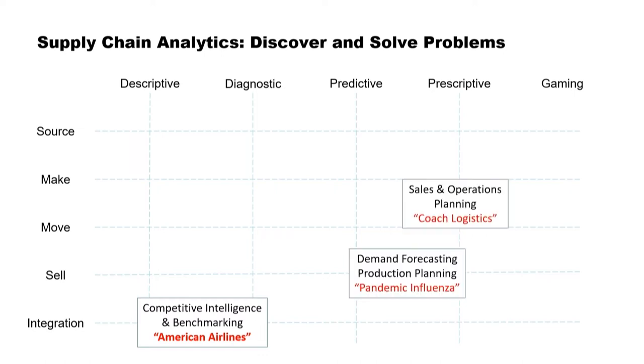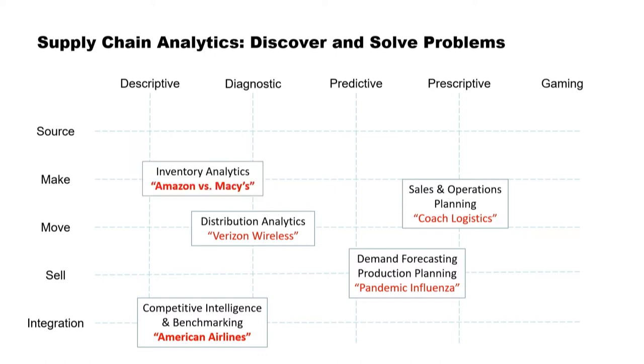So we also have sales and operations planning for coach logistics. So you can build a complete distribution logistic network design model using Excel and solve it in 1 second. And okay, let's come back here. So we also did a distribution analytics module, actually based on Verizon Wireless, the real life data. Actually, it's a real case, saved $1 billion in inventory. They used to have $2 billion, now they only have $1 billion.